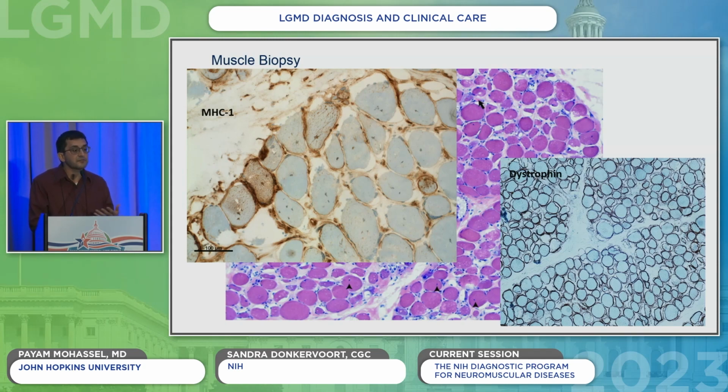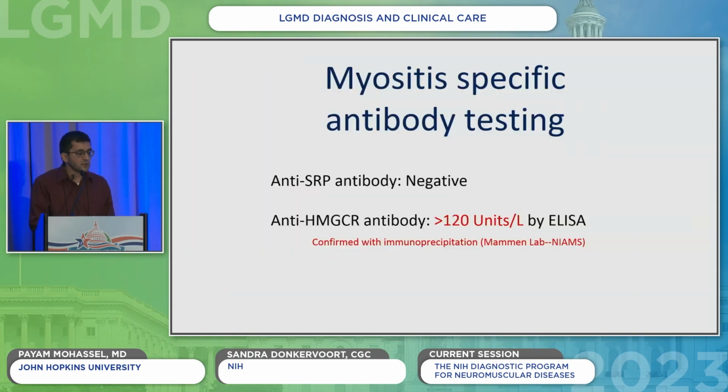And also he had a lot of regenerating fibers, which is less usual to see in a muscular dystrophy, but it's more commonly seen in some of the inflammatory muscle diseases. So based on this, we went out and tested him for these two antibodies associated with necrotizing myopathy, and he tested positive for one of them. I didn't believe it when it came back as positive, so we wanted to do a confirmatory test, and we sent it for the gold standard test to one of our colleagues at NIAMS, at NIH, Dr. Mammen, who discovered this anti-HMGCR disease, and it came back positive there too.